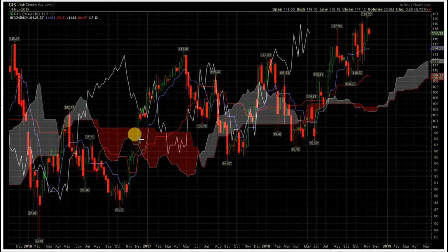Here we have the weekly chart for Disney overlaid with the Ichimoku Kinko system. And this is a 3-year chart. You can see how price started moving from the early 2016 low. It started moving up, and we've been moving up in a very choppy sideways fashion here. Wow, this is hardly incredibly impulsive. But let's not focus on that. Let's focus on current price action as well.